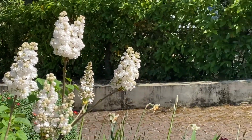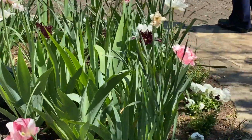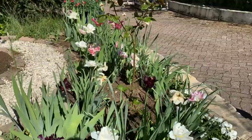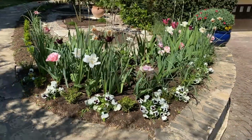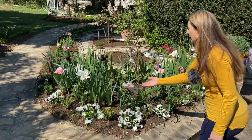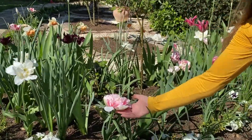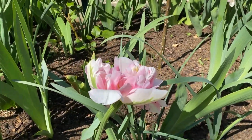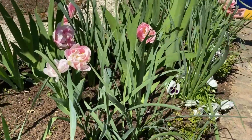Also, in this area again, this actually has turned out to be my favorite area. I created this last fall just to create an iris garden, and I thought, okay, I'll just plant some daffodils and tulips, and they are doing so well. These are Angelique tulips, and actually they've been very reliable for me. Every one that I've planted in previous years is coming back really well. So look at this, it's huge.